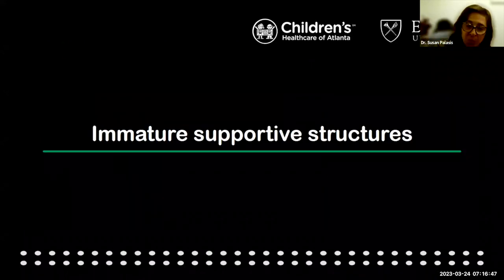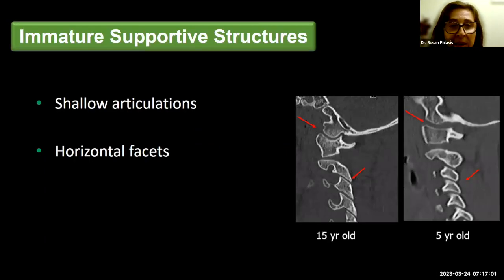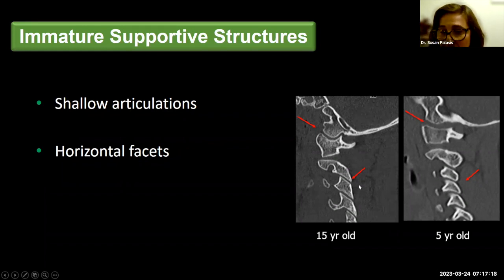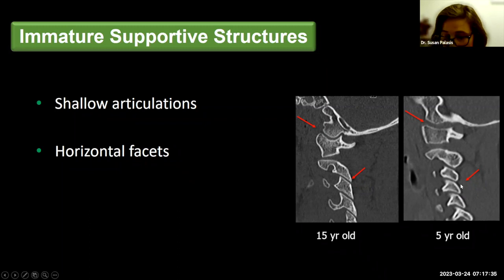Okay, what about immature supportive structures, and how do they play into the findings that we may see, normal and abnormal, involving the craniocervical junction? So we know that the immature spine can have shallow articulations. Here is a 15-year-old with a nice deep articulation of the condyle and C1, and you can see in the younger child how much flatter that is. And also the facets in the older children have a more vertical orientation, whereas in young children, they can be more horizontal.